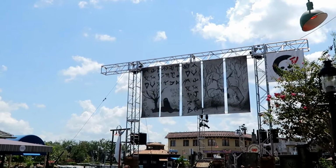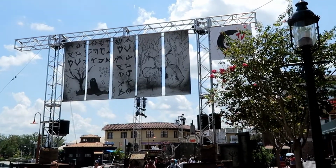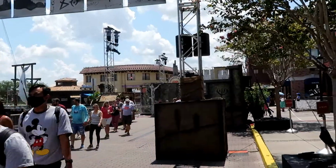So this is one of the scare zones that you go through. This is based off a YouTube series. During the day, it's not much of anything. So just to give you a little context, this is our first time at Halloween Horror Nights. It is. So we're not the most up-to-date on it. No, we're not. So we're learning too.